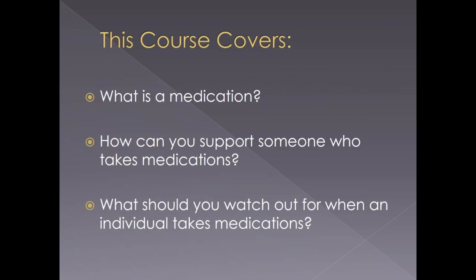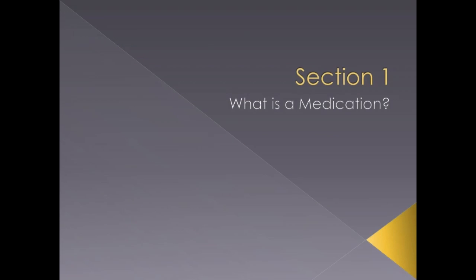This course covers what is a medication, how can you support someone who takes medications, and what should you watch out for when an individual takes medications. Section 1. What is a medication?